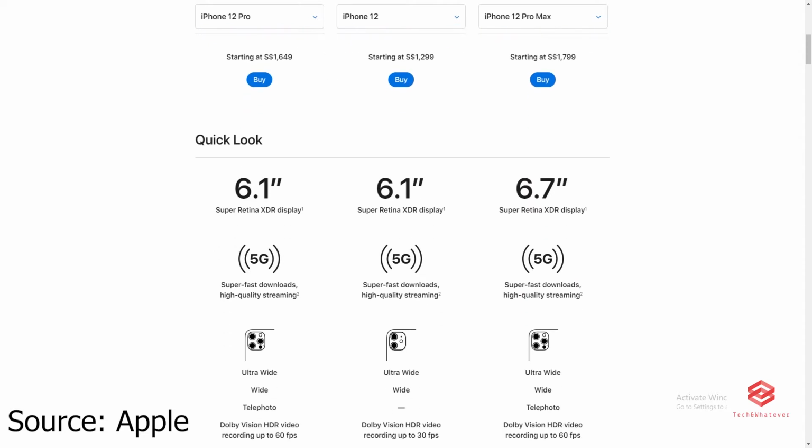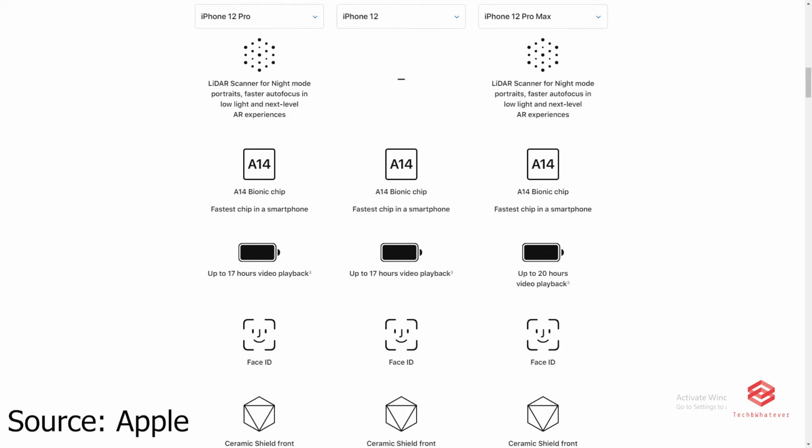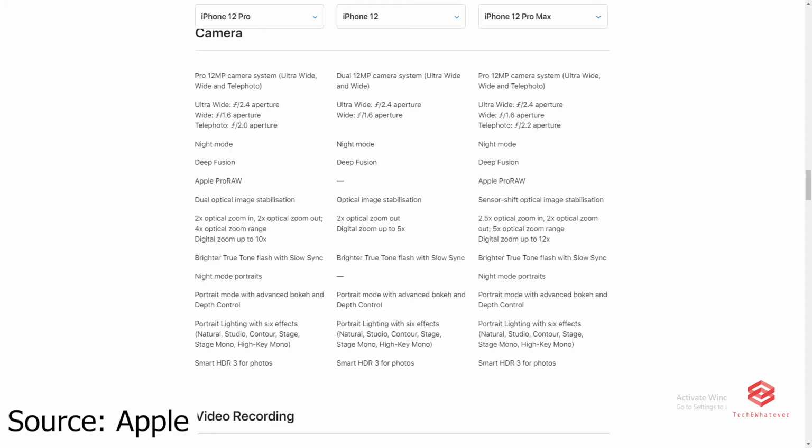Third telephoto camera, f2 on standard, f2.2 on Pro Max, Apple ProRAW, night mode, LiDAR, and only the Pro Max gets a sensor shift image stabilization. And so let's go to the stuff Apple is not giving us this time.